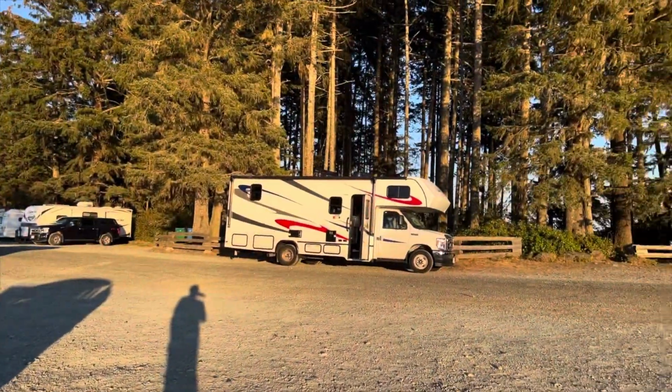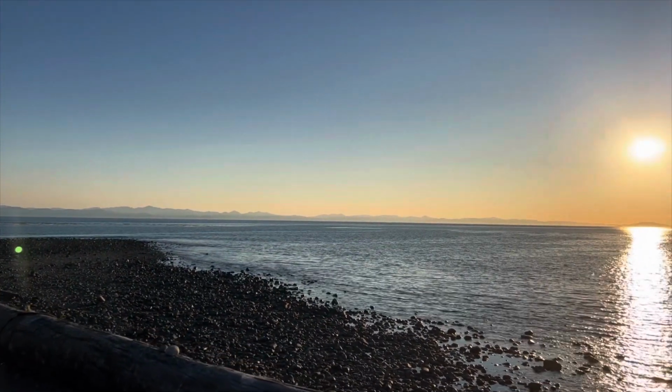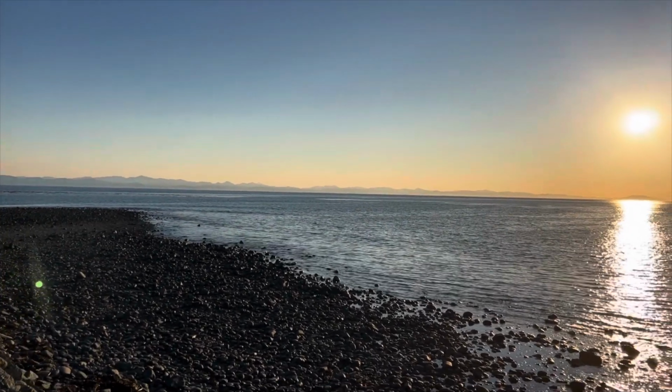So, this is known as Jordan River Campsite. And I came out here for a couple of reasons. One, because I connect with Jordan River. When I come to the island, I come down here half a dozen times a year. But back on Vancouver Island, I'm back home. And I just wanted a place to come back and reminisce and think about things. And this place just feels like home. And I come here to reconnect.